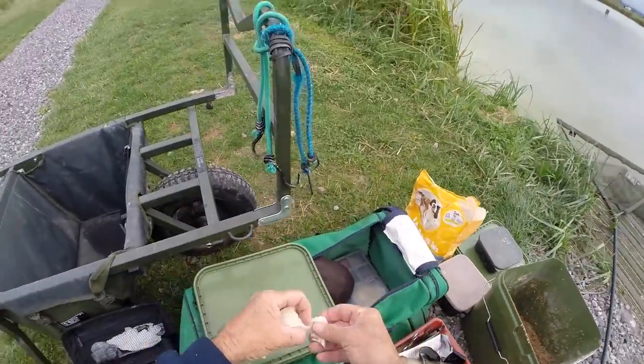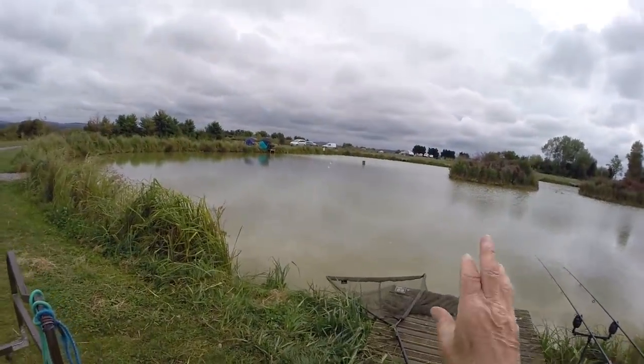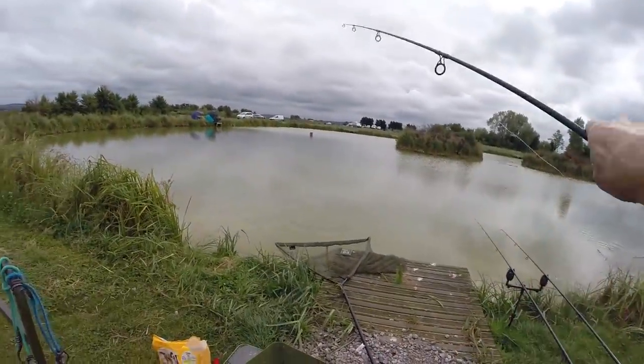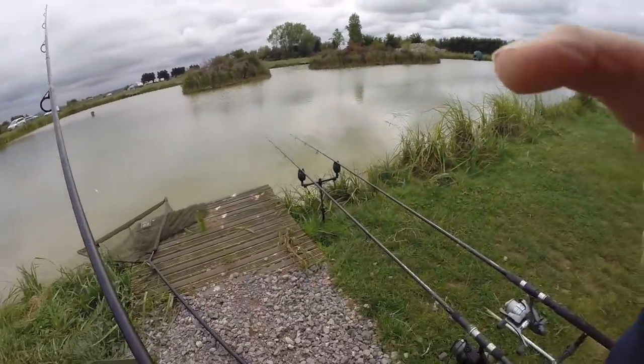I'll save the crust and I'll throw the bits of white in like this. I'm going to try and get this one chummed up in front of you. The thing is, if there's loads of little £1 ones there, it's finding a bigger one that's going to be the problem. Oopsie.